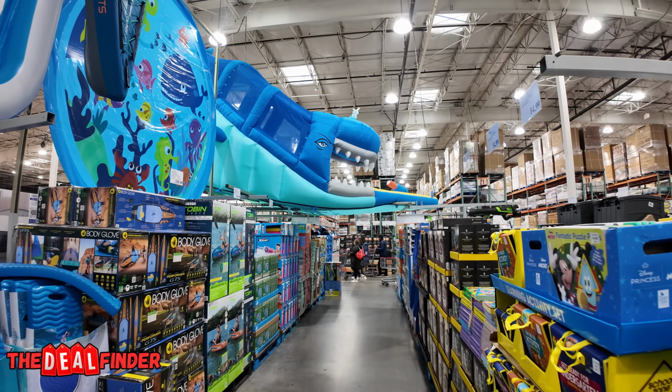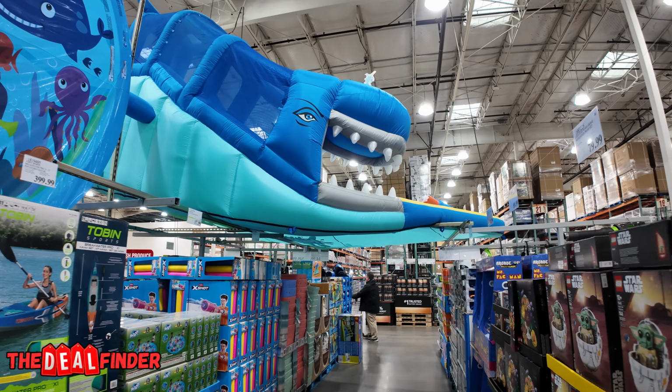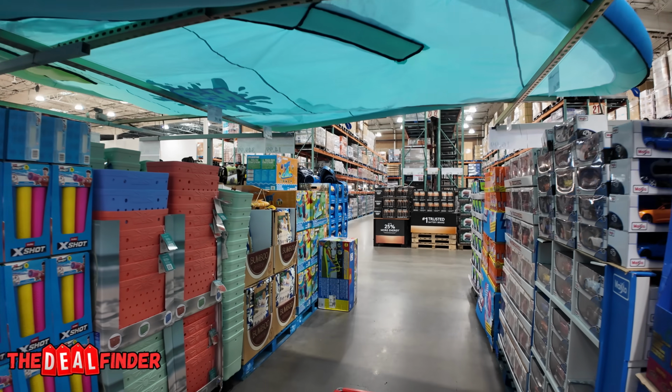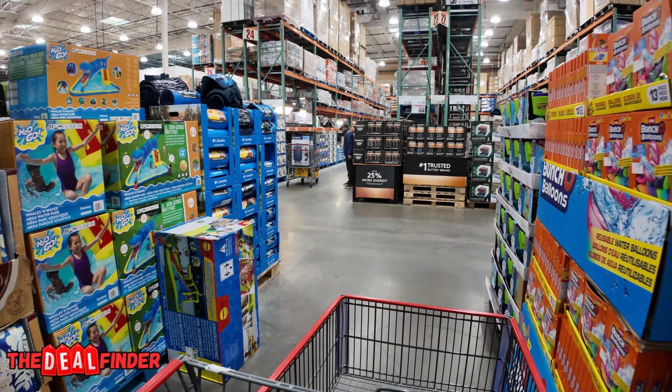Now, I'm pretty sure most of you have seen the H2O Go, the crocodile water park here at Costco. They brought in this new one, which looks like a shark to me, but they're calling it a Whales and Waves. That's a new design for this year. I prefer the crocodile one in my opinion.